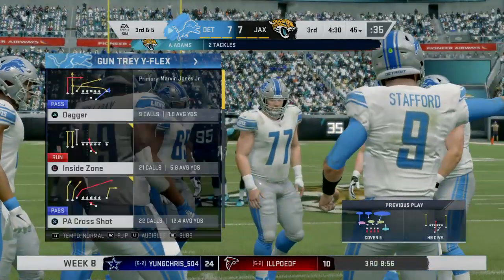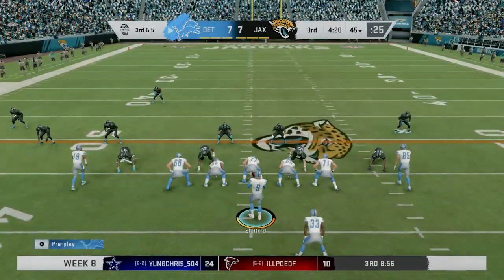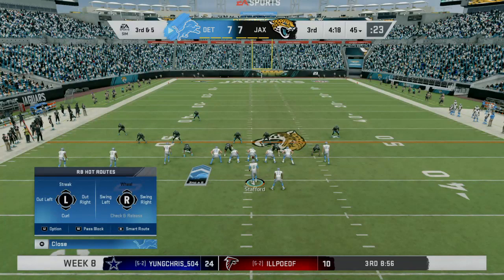Andrew Adams there to make the tackle. And the Jags with 5 in the secondary now on third down.